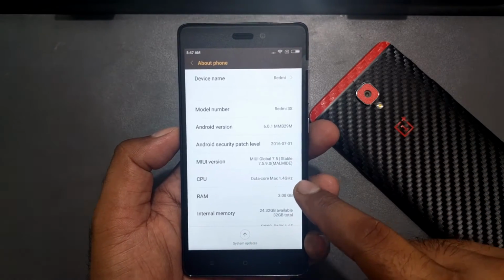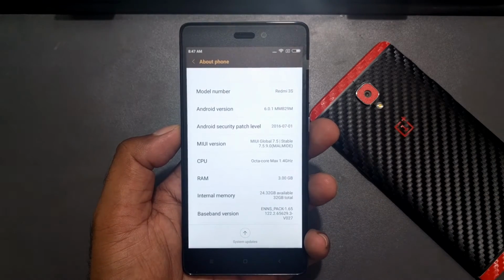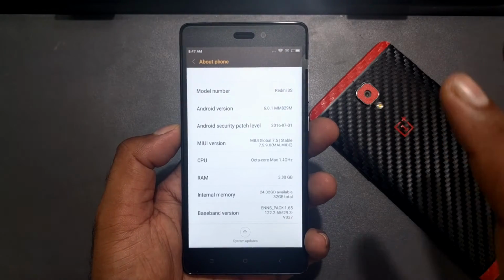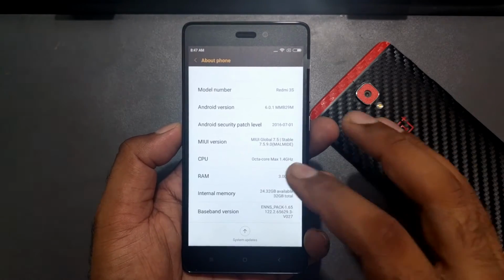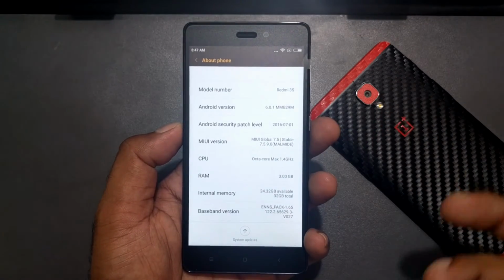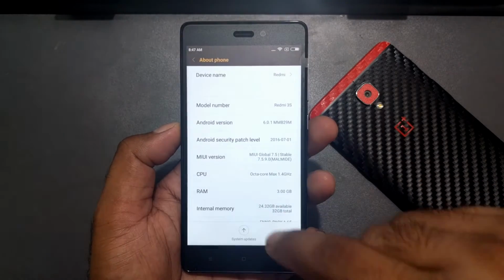And this is octa-core 1.4 GHz Snapdragon 430, and you will get 24.32 gigabytes of storage available. I haven't updated any app here, I just disabled the Play Store here. Whatever I got, it is there, so it's fine. 24 gigabytes is enough, and you have options to expand up to 256 gigabytes. And model number, device name, Redmi.